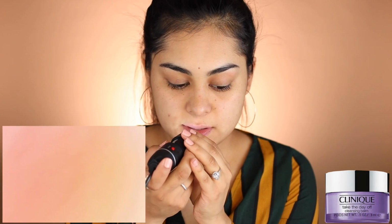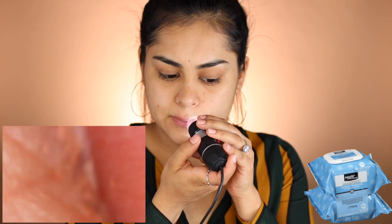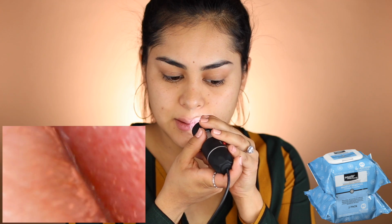Now let's look at my lips. Look how much lipstick residue I have. Ew. On both sides. But this one has more.